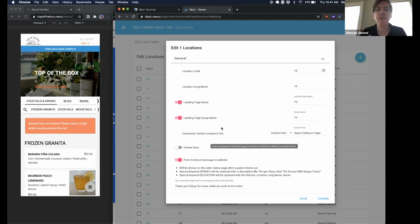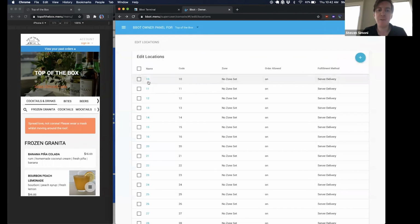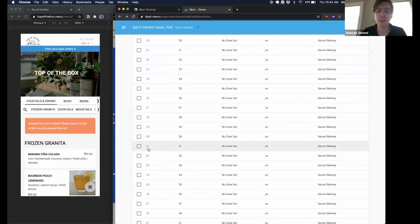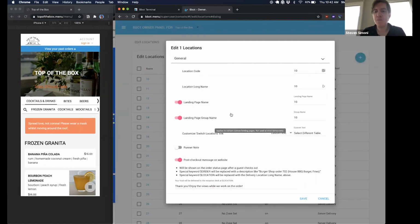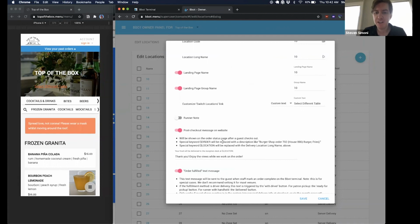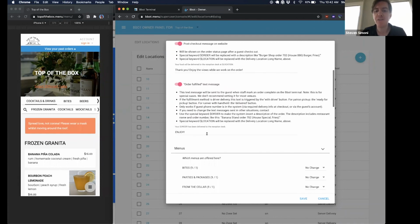She needs to render a different experience for the room service versus the lounge bar. So you might need different messaging. Pretend this is room 10, and then this is table 31. For room 10 in the hotel, you might need to render different messaging, and different messaging for when it's fulfilled, like "enjoy your room service order," that gets texted to the guest.